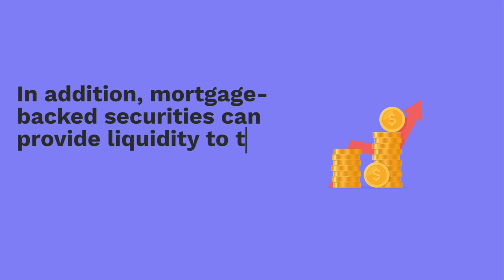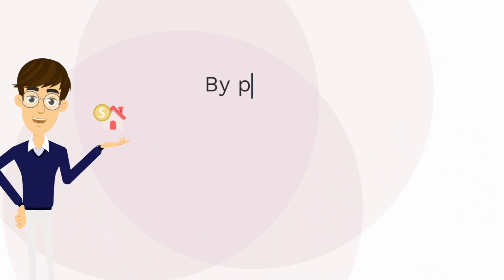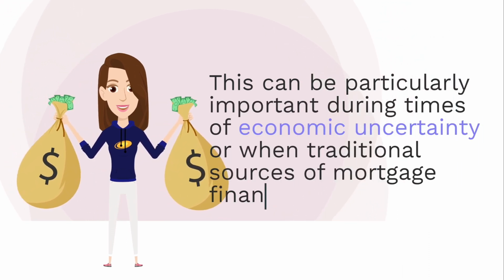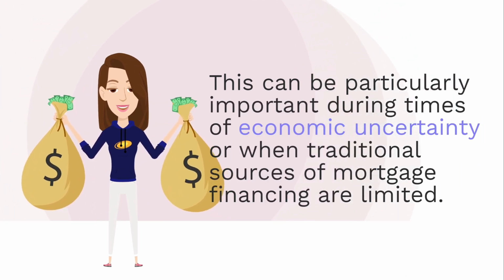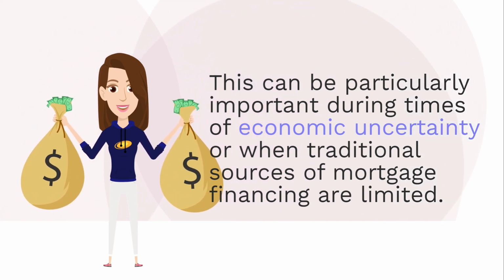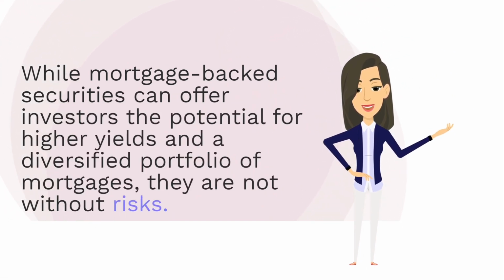In addition, mortgage-backed securities can provide liquidity to the mortgage market. By providing an additional source of funding for mortgage lending, MBSs help to increase the availability of mortgage loans for borrowers. This can be particularly important during times of economic uncertainty or when traditional sources of mortgage financing are limited. While mortgage-backed securities can offer investors the potential for higher yields and a diversified portfolio of mortgages, they are not without risks.